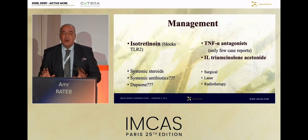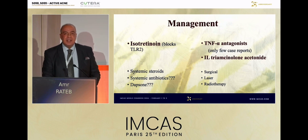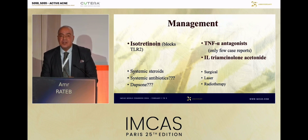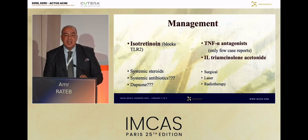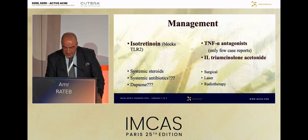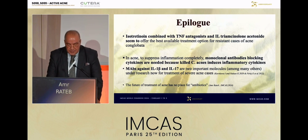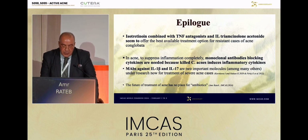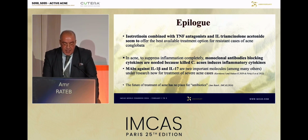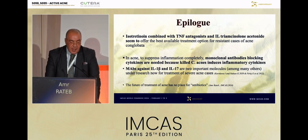Management of acne conglobata is limited until now to these three items only: isotretinoin, tumor necrosis factor alpha blockers, intralesional triamcinolone acetonide. Thank you, and that's it. Do not try other things. So, to conclude, isotretinoin combined with tumor necrosis factor antagonists and intralesional triamcinolone acetonide is the treatment. Monoclonal antibodies blocking the pathway are going to be the future of treatment.